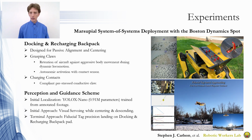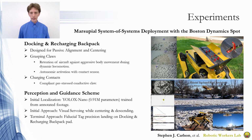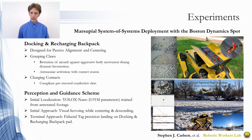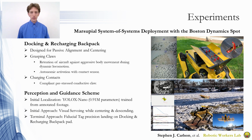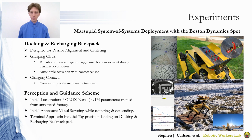Autonomous landings are accomplished using a transfer learning retrained version of the LOX Nano framework for the initial detection of Spot, and the accompanying approach and descent, with fine positioning accomplished in the terminal phase using a fiducial marker on the docking and recharging backpack.